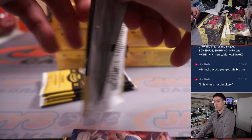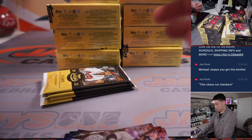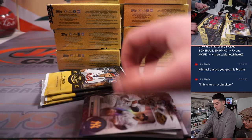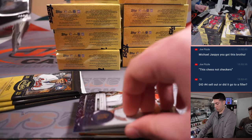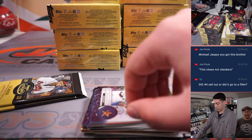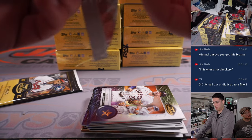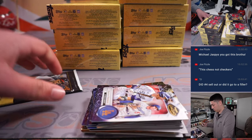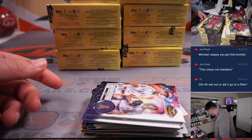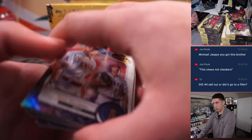They're upside down in the packs. They're backwards. And as you're breaking, try to keep the cards on camera. My guess is if there were more than a dozen teams left and it suddenly sells out, that's most likely filler. All right. Box number one here. Let's do it.